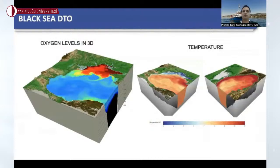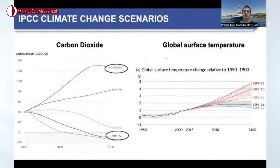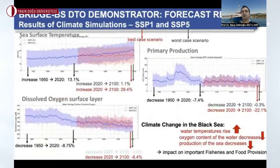And the digital twin considers the Black Sea's physical features, its ecosystem, its socioeconomic aspects, and as I said, develops management options. So the core of this digital twin is how we model the ecosystem of the Black Sea, which starts with a physical model. With this fully coupled physical ecological model, we have tested different IPCC climate change scenarios, SSP 1-2.6, the best case scenario, and SSP 5-8.5, the worst case scenario.